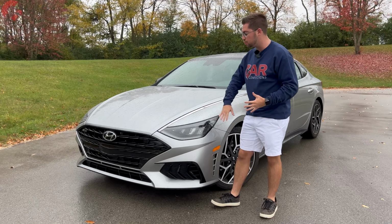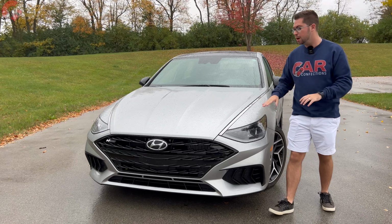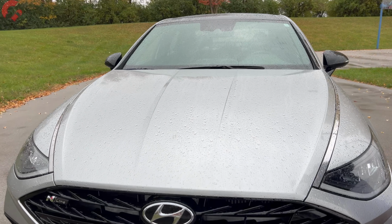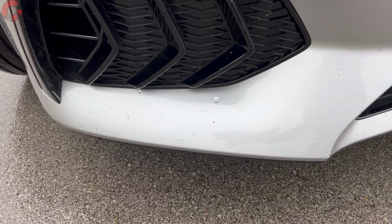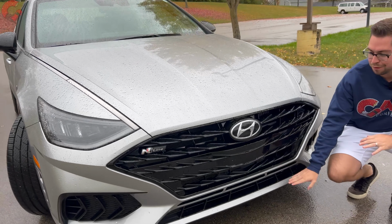We've had no issues when it comes to the lighting elements. Those are all fully intact and functional. Additionally, the paint is doing a very good job. There's only just a few little road chips, which of course is very normal for a car with this many miles on it.